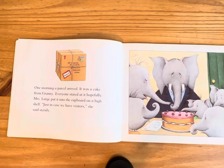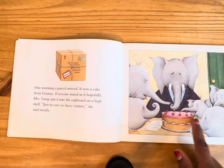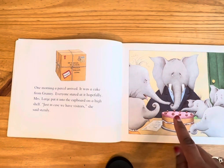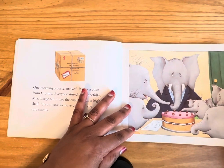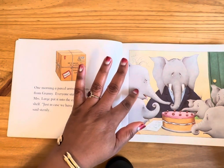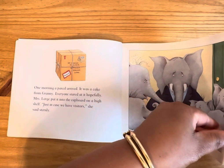Whoa, that cake looks delicious. Looks like it's some sort of strawberry icing on there and all these little cherries or strawberries. Everyone is looking at that cake longingly, except Mrs. Large is looking at it and thinking, no way.